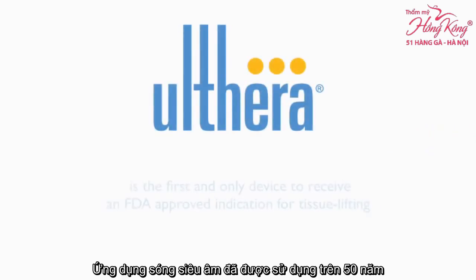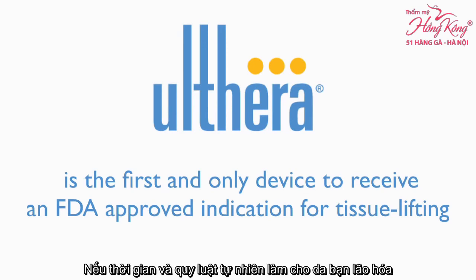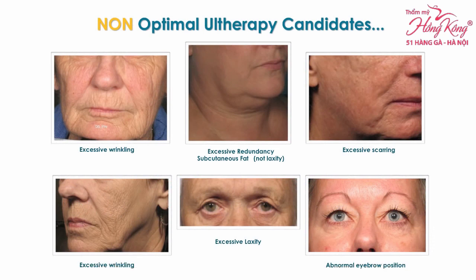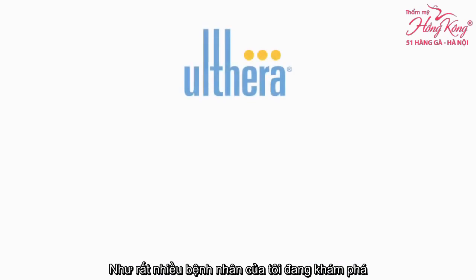Sonar techniques have been proven for over 50 years. Ulthera is the first and only device to receive an FDA-approved indication for skin tightening. This is also true of the HPB in Canada, which has also approved this. Final question, is it for me? If time and gravity have taken their toll to the point where surgery would be better, I'll be honest with you, but Ultherapy is definitely an option for moderate sagging and laxity, as many of my patients are discovering.